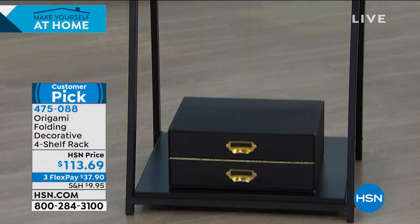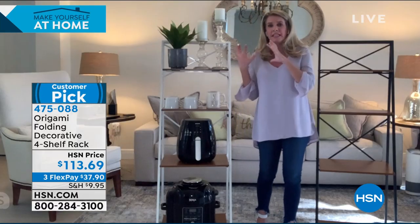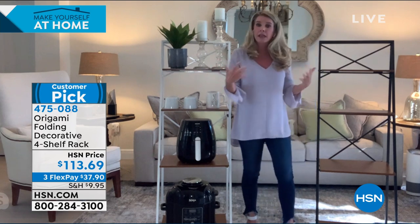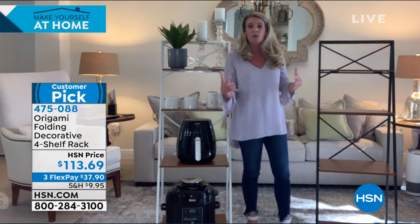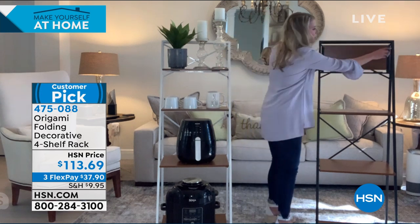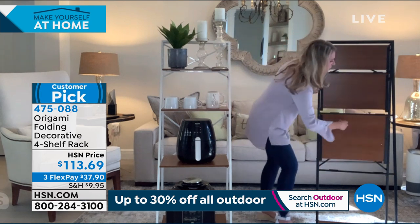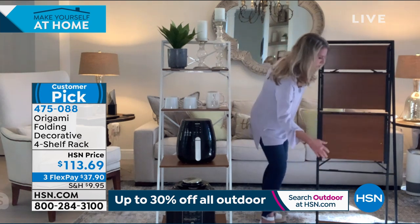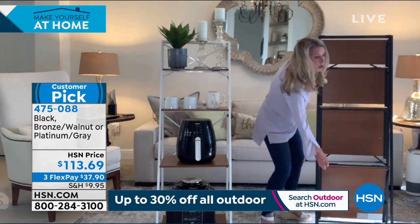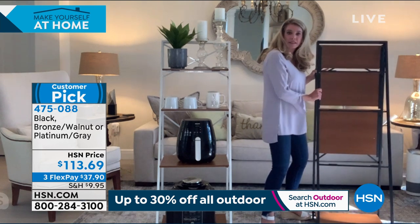This is our deco rack. We've merged industrial steel with design, with that beautiful wood, to give you that decorative design look. But again, the convenience of origami. So let me show you how this works. It comes to you flat packed in a box. You go to the door, you have a big box, you're good to go. You bring this in like so, and all you do is open it up and it falls into place.